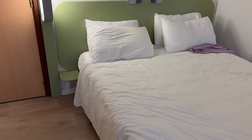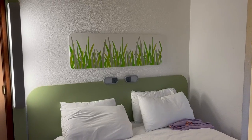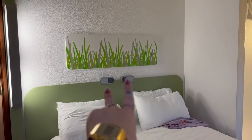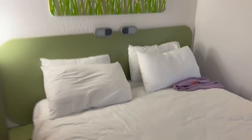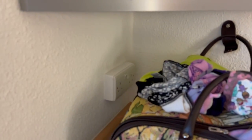This is the bed, which actually is a pretty big bed. There's a little shelf on either side of the bed and this interesting artwork above the bed, and then those two things control this side light, these lights under here, and then the two little bits in the bed light up as well. There's only one set of plugs in the room, and that is here underneath the television. Come around here, that's the shelf on my side of the bed.